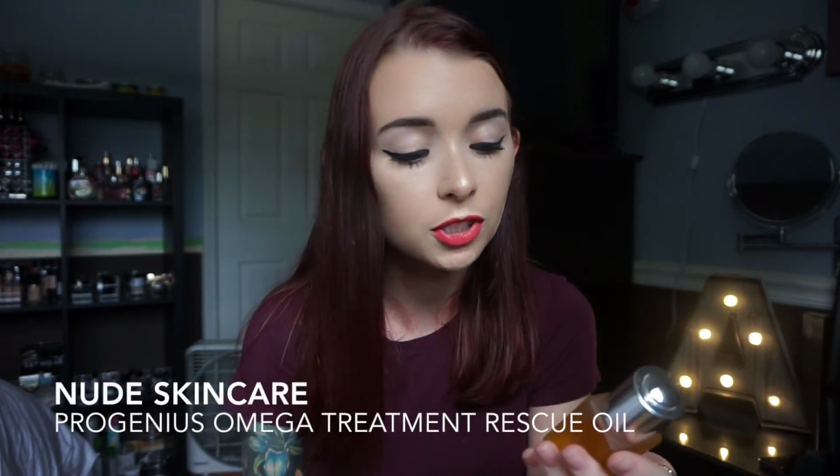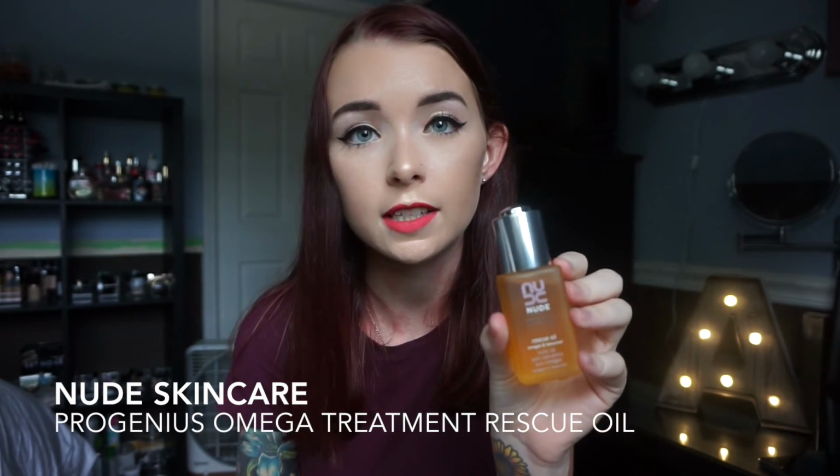Yeah, so that was it for the makeup section. The next thing I'm going to be talking about is skincare, and this is something I recently got this month. I probably got it about 3 weeks ago. This is from NUDE Skincare. It's their Progenius Omega treatment. This is their rescue oil.